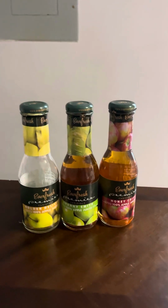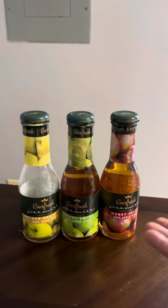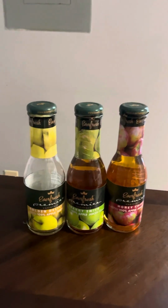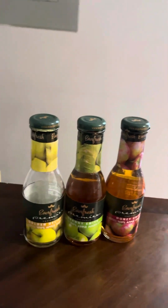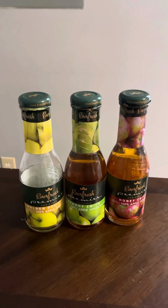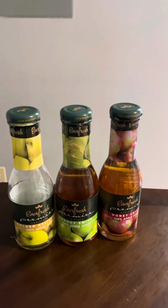Coming back at you guys with some brand new things to show. Three apple juices from three different apples. I am a big fan of apple juice. A different kind of brand that I get in Walmart, but I stumbled around these right here from a different store.